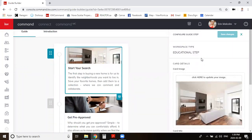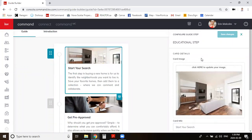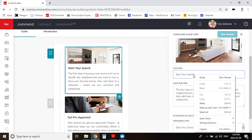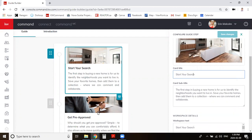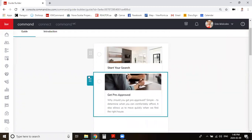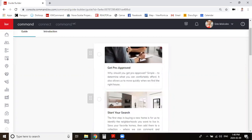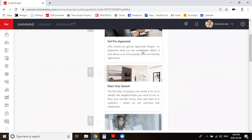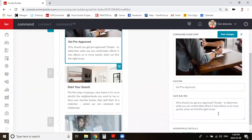And you're just going to change anything that you want changed. So on the buying guide, if you don't want it to start with Start Your Search, that's fine. You can add something else. I personally think you probably want them to get pre-approved before they start their search. So you can drag the Get Pre-Approved above Start Your Search so that they see that first. And then you can edit the text in each one.